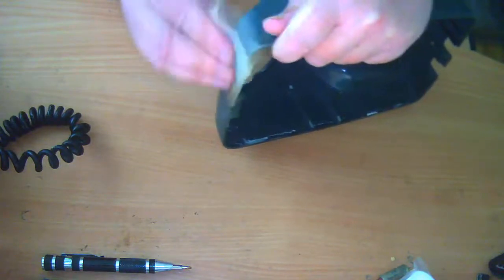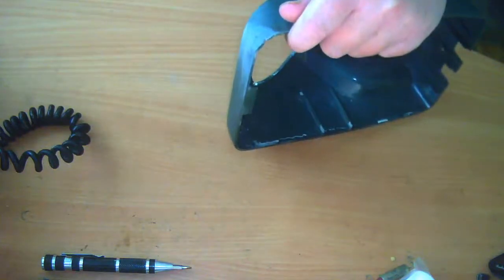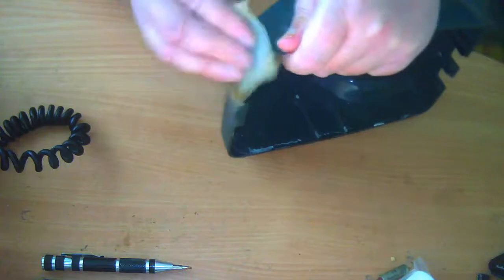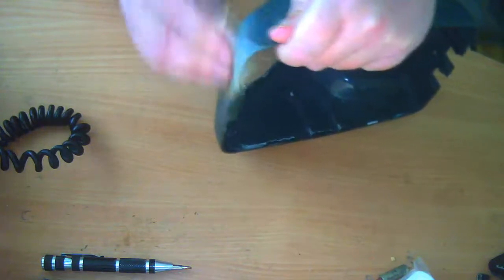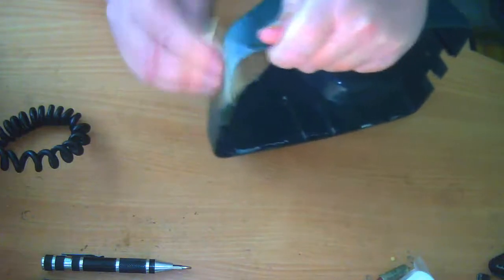Yeah, and it's got the GPO handset. Yeah, it'll have the same handset as this. It'll have the same handset as a 746 or a 706 or a 711 or a 741. They're all the same handsets basically.